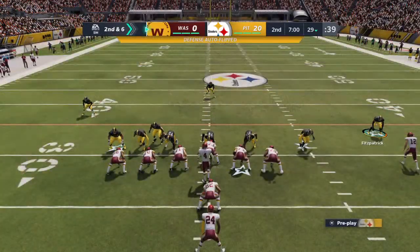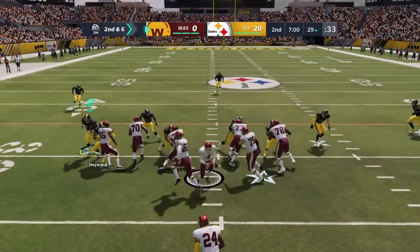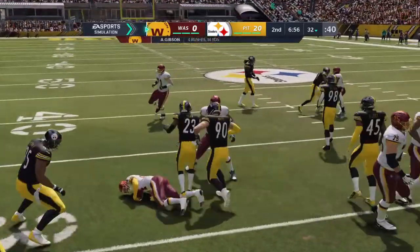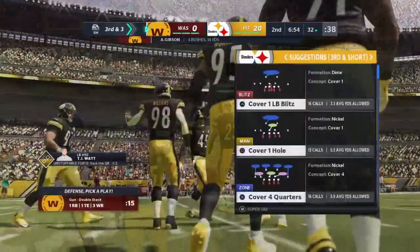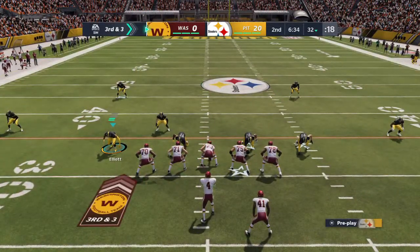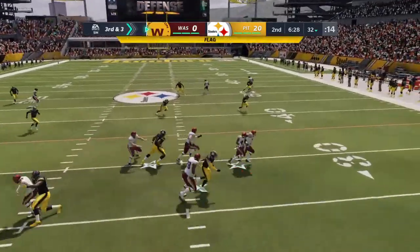And they'll work from the 29 on 2nd and 6. Now a handoff here to his running back. And he'll slip his way up across the 30 to the 32. He's tackled. The Steelers now in the nickel here on 3rd down. They'll set up to throw.